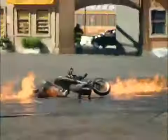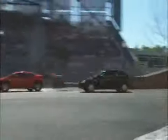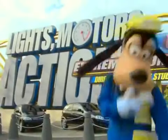We'll take you behind the scenes to see how stunts are created for Hollywood action movies. The show even features a cameo appearance by one of the greatest Disney action heroes of all time.